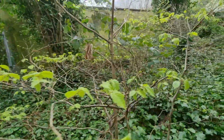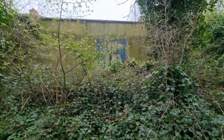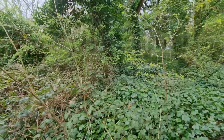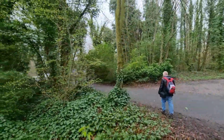What's that there on that wall? Is it a ghost sign? Well, what is that? I don't know. It's not related to the Garden Festival anyway. Oh, nearly slipped.